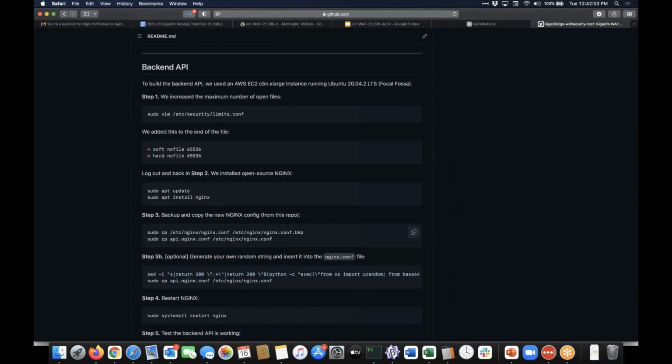The backend API was those C5N XLarges on EC2. We were running Ubuntu. I couldn't remember if it was CentOS or Ubuntu, but we were running Ubuntu for that. All you have to do is fire one of those up in the cloud. First thing you're going to do is increase the open file limits from whatever the default is, 1024, 2048, I can't remember, 4096, whatever it is.